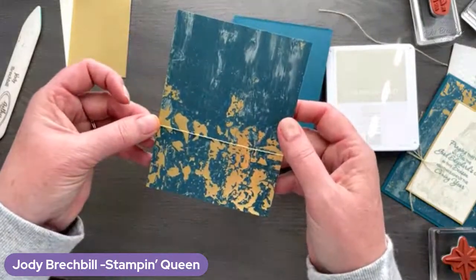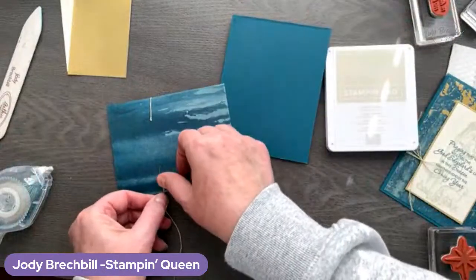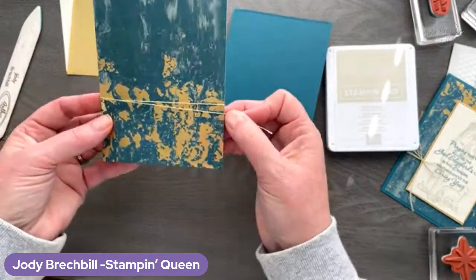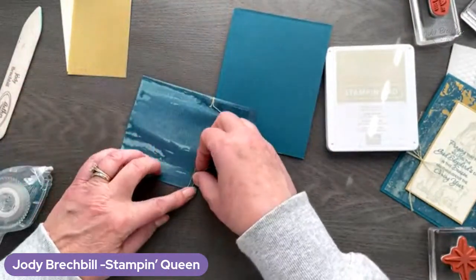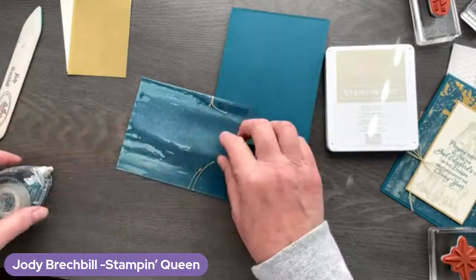Now, if you're a wrapper, that's okay. You can wrap your twine around. I have no judgment. Do you, boo. That's my motto. You do you, boo. It is your card. You get creative.